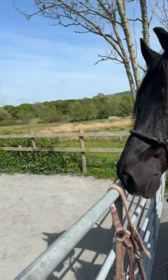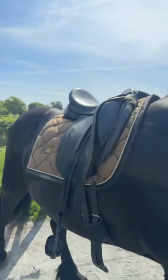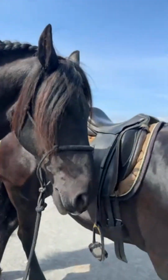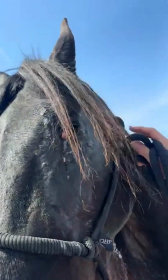Right, so this is the boys' turn out. Oh, Ren, you might as well come in, darling. There we go. If Uber was in here, then I probably wouldn't have brought Ren in. Right, here we go, darling. Let's take your head collar off. Let's take that off.